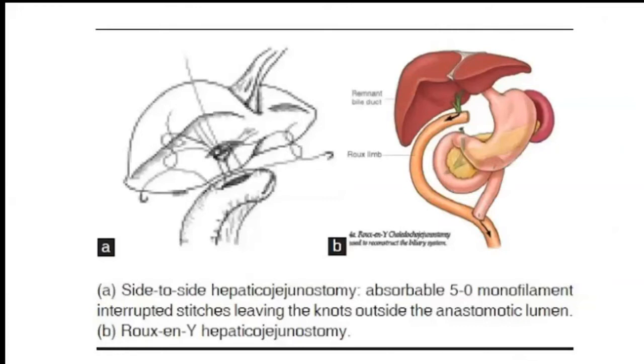We talked about the fact that we're going to send our cystic duct for margin status. If we send that for frozen section and that's negative, then we're done at that point. If it's positive and we've already reached the confluence of the cystic duct, then we're going to have to proceed with a larger biliary resection.